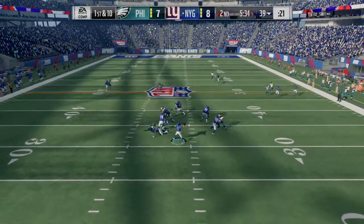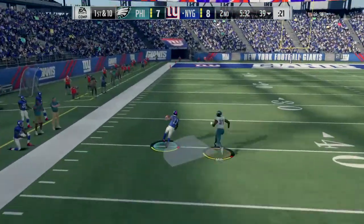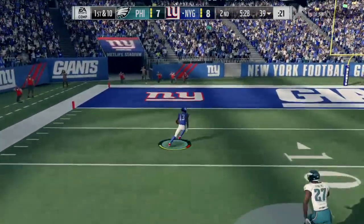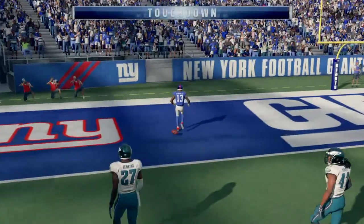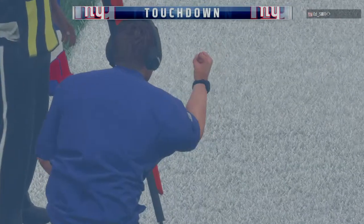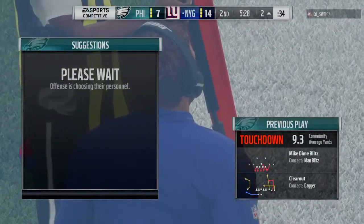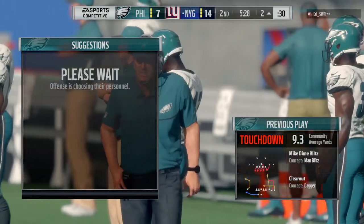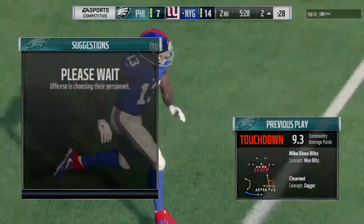After the interception, here's Smith. Caught left side, it's Beckham. Oh, he's got some... Odell Beckham Jr. And all the way in. Touchdown, New York. Odell Beckham, 2 catches, 2 touchdowns here so far. And the Giants strike quickly here for 6 points.